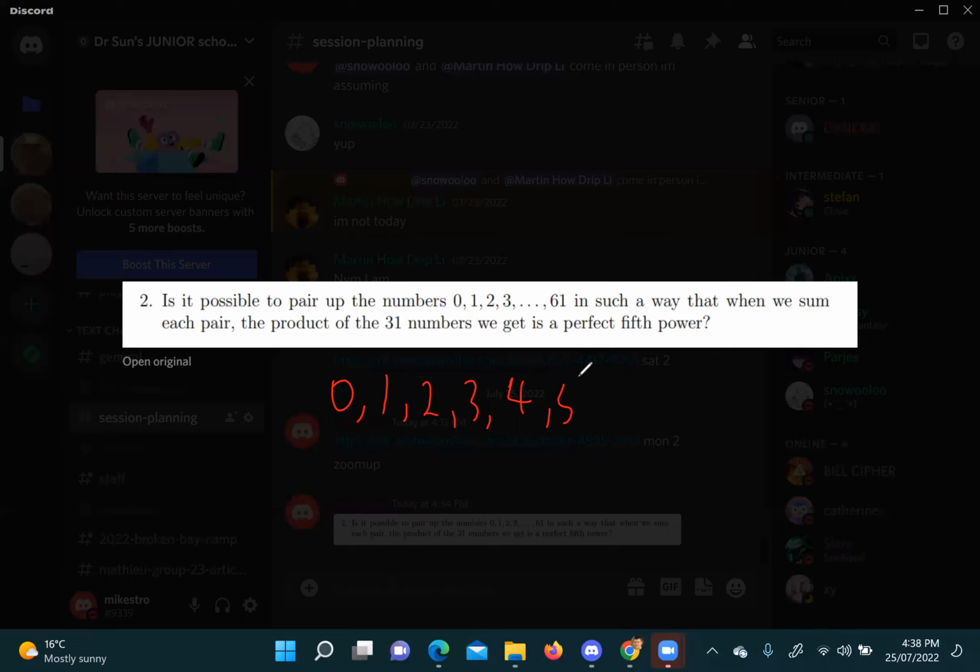Yeah, so that gives you an idea right away. If you do 0 plus 61, 1 plus 60, and so on, then you get 61 to the power of 31. Which is not a fifth power, but 61 to the power of 30 is a fifth power. And then you just have 61 left over. 61 might even be prime. Is it prime or not?